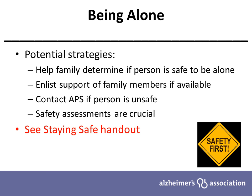So strategies: we just need to be helping families look at the big picture and determine whether or not it's safe for that person to be alone at all, or if maybe they're safe to be alone for very brief periods of time. And we need to help them enlist the support of family members and others if that's available. And obviously, if a person is alone when they shouldn't be, it's unsafe, and there's just no other plan to deal with that, we might need to make an APS referral. Assessing for safety is crucial, and we do have a handout which will take you through some safety steps that can be helpful.